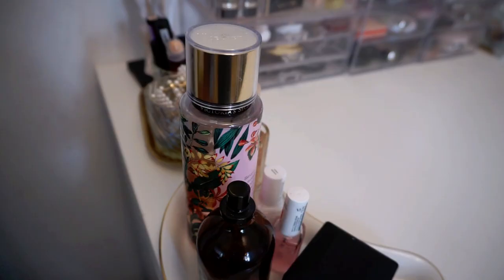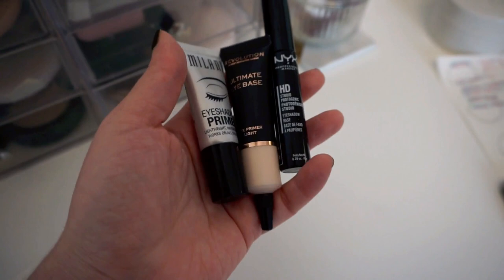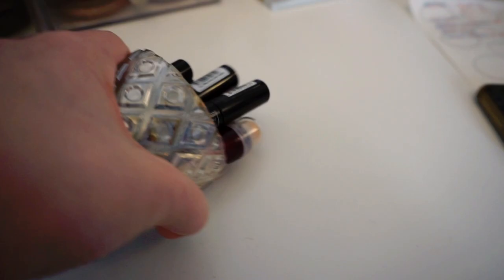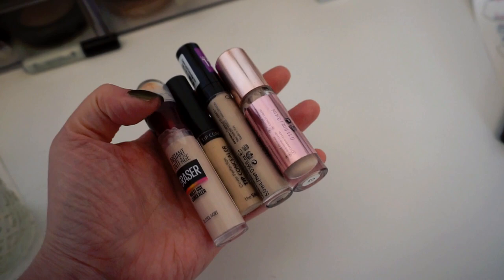So all in all, let's chat a little bit about how many of each thing I have from these categories that I showcased over here. Primer, I have these three, two for longevity and one that I'm experimenting just for color enhancement. I have four concealers, which honestly are too many, but two I actually use because one is too dark and one is too light, so I mix them together.